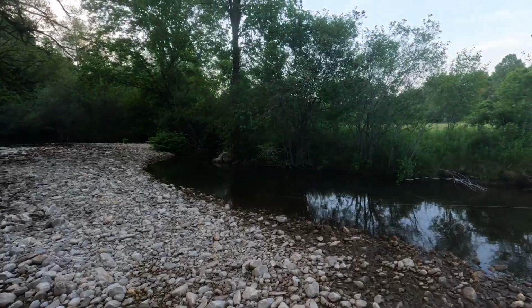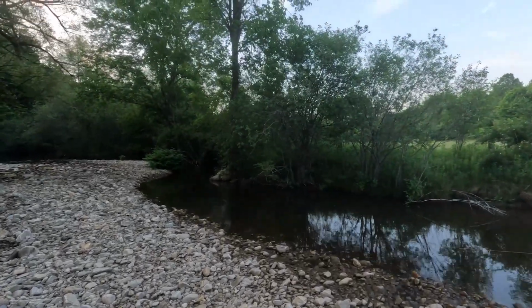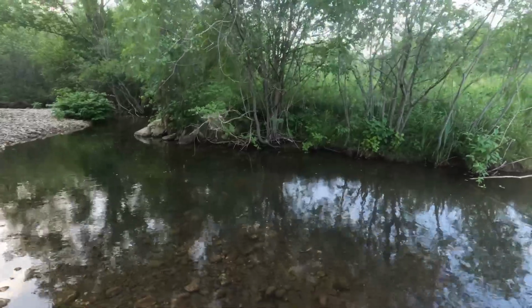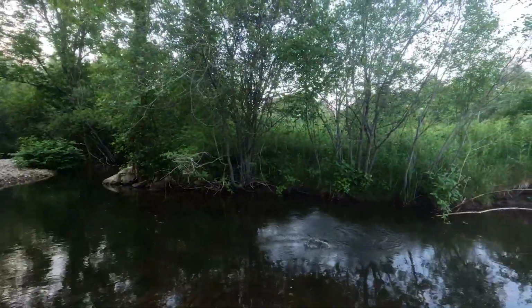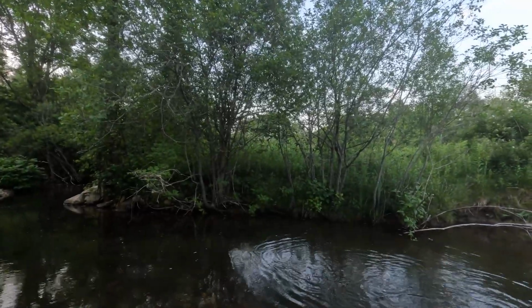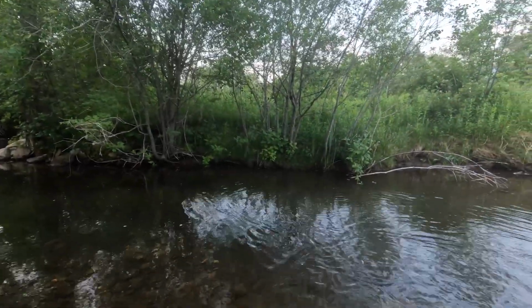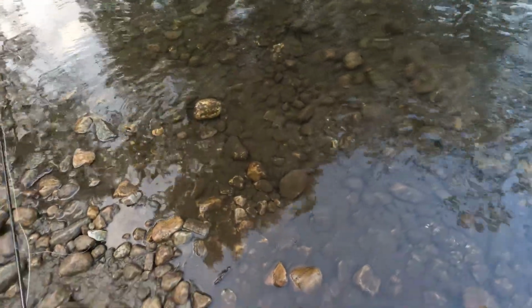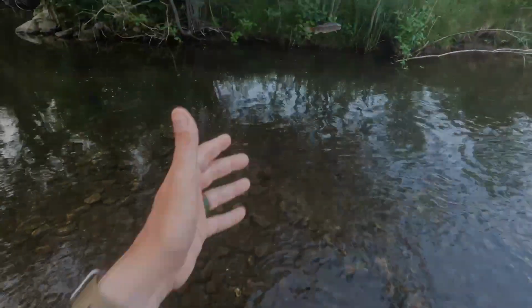Oh, got him. Looks like just a little guy. Little brook trout, maybe? Yeah, little brookie. Hit the red quill. Beautiful little fish. Let's get the hook out of him. Nice little brookie, that's great.